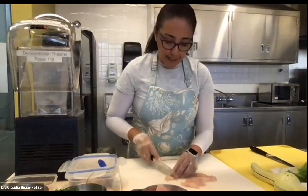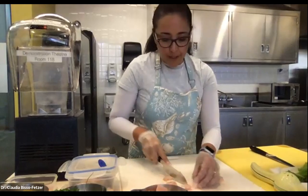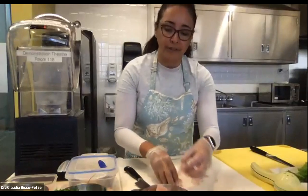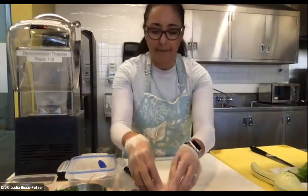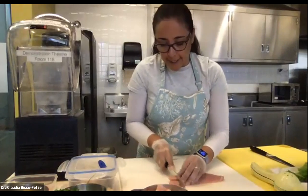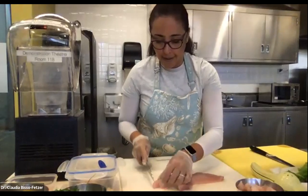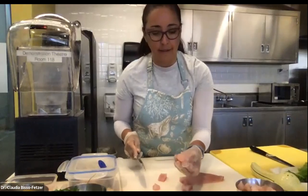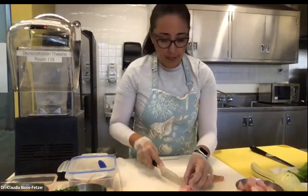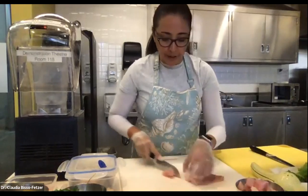So I am still cutting here, and this is the amount of food that I have. It's enough for 4 servings, so it's like half a pound, right? This is really nice, the cutting. See, I can cut and the fish doesn't go apart. So that's very nice.